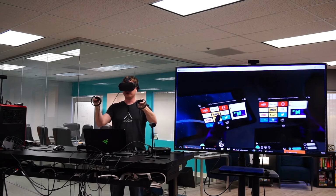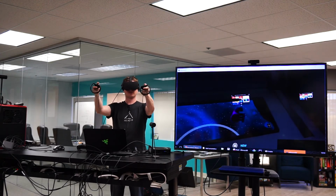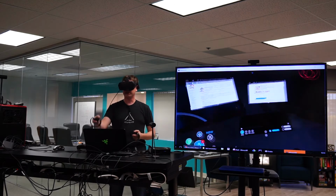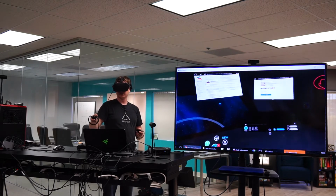I can also push them away from me. I can shrink them. I can summon them into my hands. You can manipulate two things because you have two cursors, right? You can even move the whole desktop with the panels and put it anywhere you want.